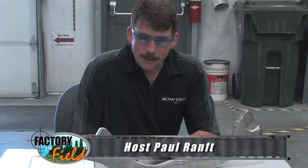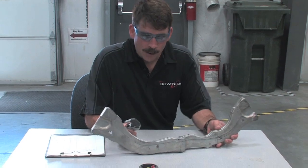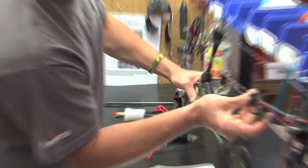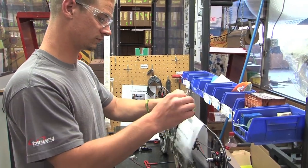We're here in Eugene, Oregon at the BowTech factory. Today we're going to show you how this becomes a destroyer bow. When we're done with this, we're going to take you on a hunt, showing you how this destroyer bow is used. Factory to field starts right now.